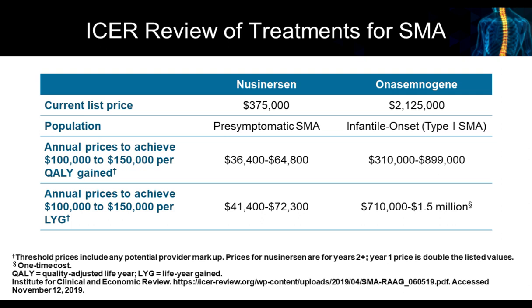You can see for nusinersen, they used the list price for the second year of treatment, and you can see the population that they put into their studies. What they were looking at is what should the annual price be to achieve a quality adjusted life year. And so they've put that threshold between $100,000 and $150,000 for every quality adjusted life year gained. To hit that, nusinersen would have to have an annual cost somewhere between $36,000 and $64,000. On onasemnogene, you can see where that breaks down, $310,000 to almost $900,000.